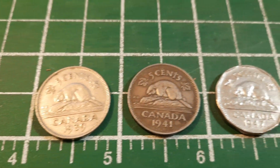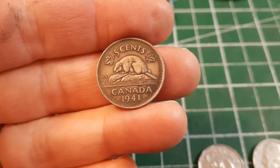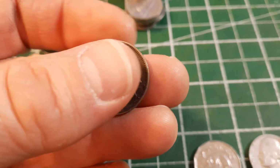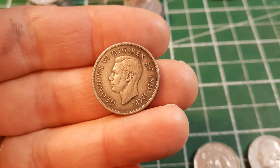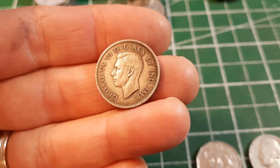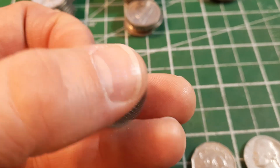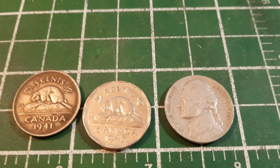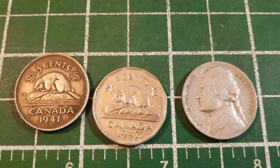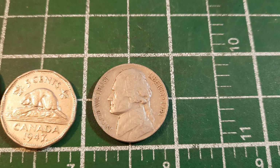There's a 1939, and this 1941 has some really interesting kind of toning, but it is in excellent shape. Check this out, except for one thing. There's a scratch on King George's face, but the detail is really good in the hair. That's otherwise a really good coin. I'm not exactly sure why it turned out this way. And then 1947 Maple Leaf. And then there was an older, pretty slick 1941 Jefferson nickel too.